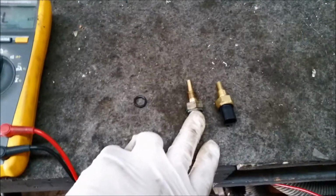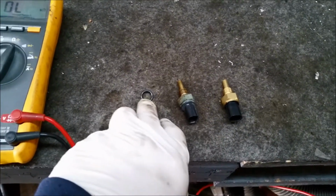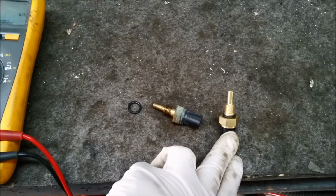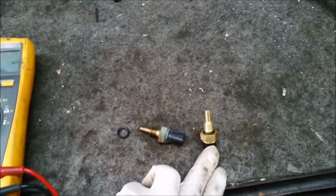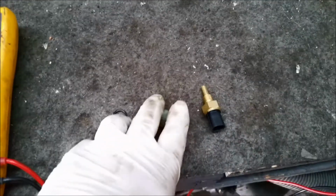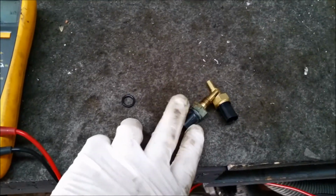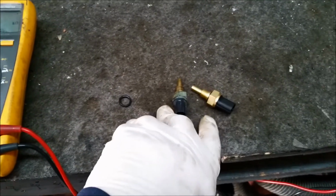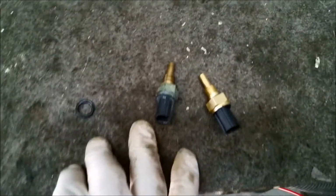So real simple. 17 millimeter, unscrew it. Make sure you get the O-ring out, because the new one does come with another one. You don't want to double O-ring it. It'd be like a double O-ring on an oil filter, and we all know that makes a mess. So we're going to throw this in here, tighten it back up, fill it up, and see what we get. And I think we're going to be pretty good.